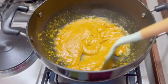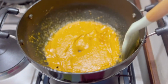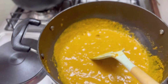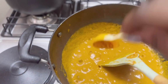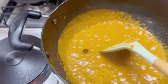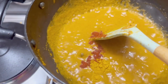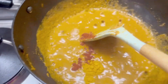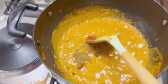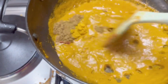We are going to cook it properly, as I always say, until the cooking oil oozes out again. That is when we know that what we are doing is something that is perfect. So we are going to be adding some dry spices, turmeric powder, and some red chili powder, coriander powder, jeera powder. Those are the spices we are going to be using, and yeah.